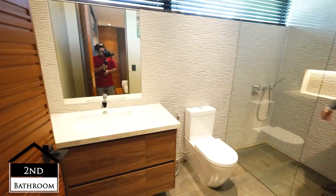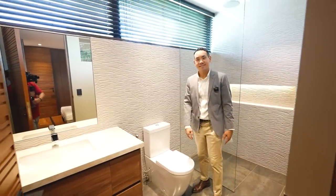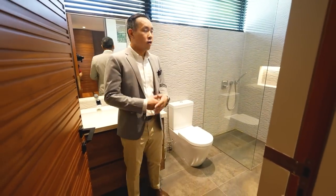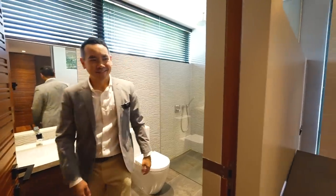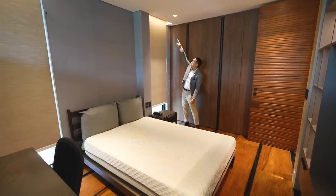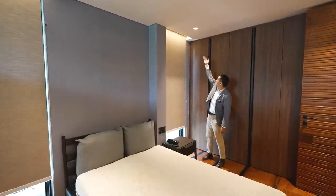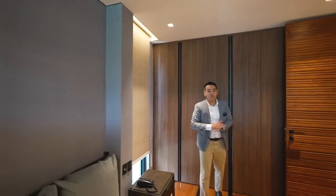And then you have your bathroom again. Spacious, well-designed, and lots of ventilation also because of these. You know, small details like this, having the area for the roll-up blinds or curtains built into this space and then having cove lighting there, that's a small detail, but that adds a lot to the mood of the room.